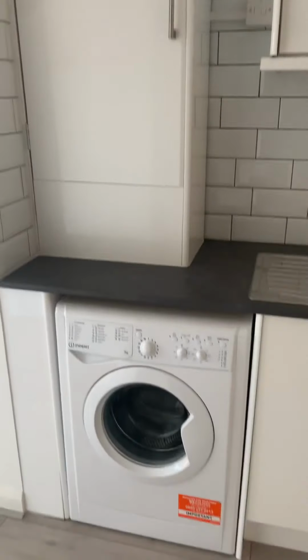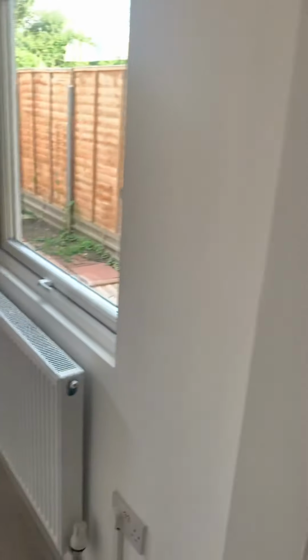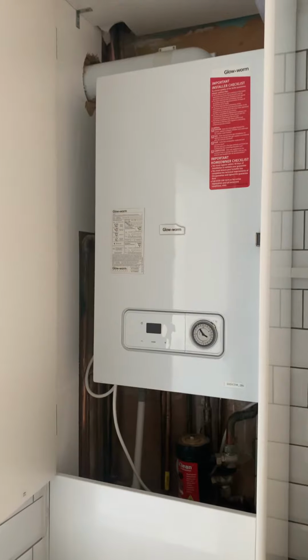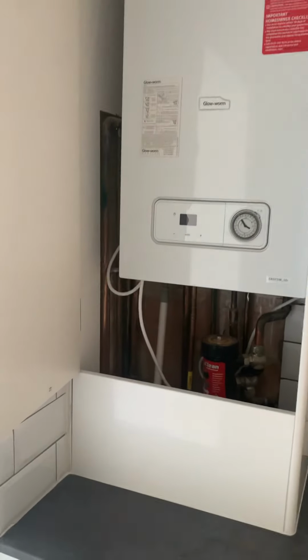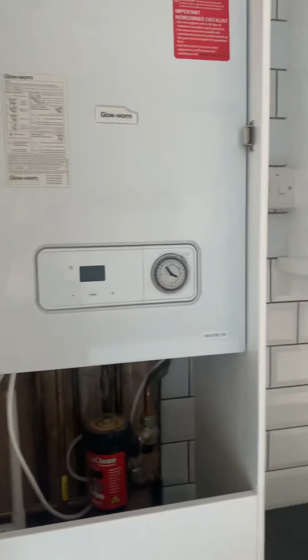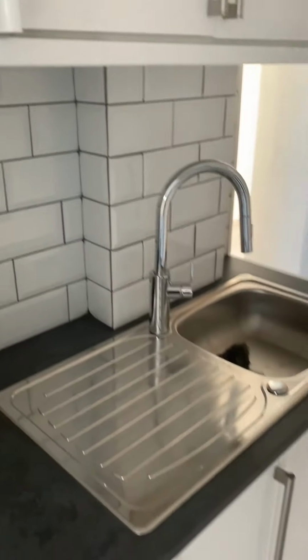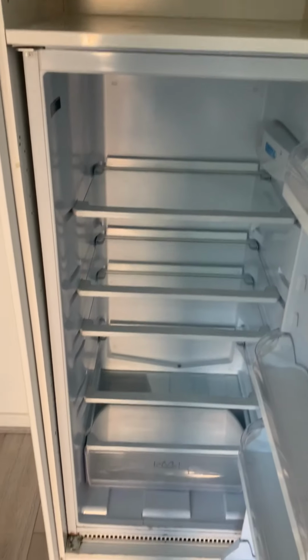Okay, so you've got the washing machine just down here. I'm assuming the boiler's in here. So yeah, you've got a glowworm combi in there. Okay, obviously recently installed, gas safe as well. Got the fridge here, brand new.